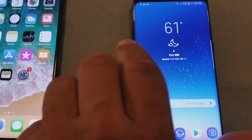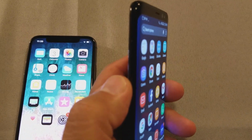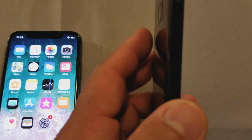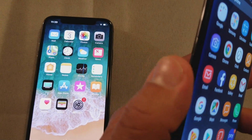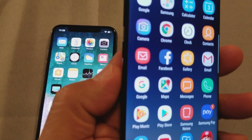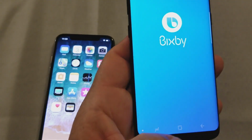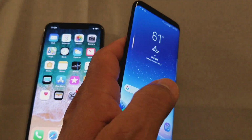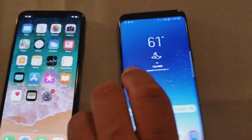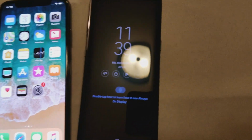And on the Galaxy S8, you have the volume rocker, so volume up, volume down. And then you have a third button there. That is the Bixby button. That button right there is the Bixby button. So you pull that up and you set up Bixby. We won't set that up right now. But yeah, and then on this side, it's just a power on-off switch. Now, I'll turn the screen off.